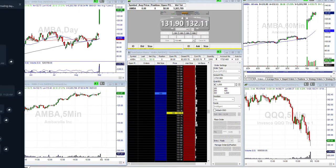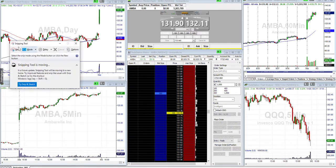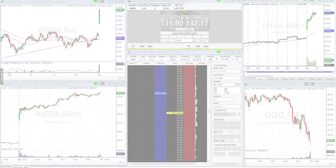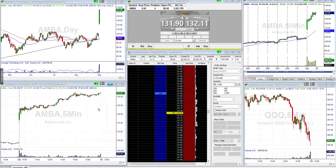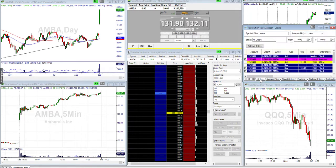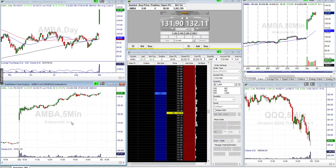You can see here step by step how I'm guiding the traders. In our chat room, I said, hey, AMBA, we're going to raise the stop to 121 first, then raise the stop to 122, and then take profits at 130. Now obviously I sold it. Where did I get out? I think 131.87 was my sell on this one, and it was a great trade at about $2,250 or something, and then the high is at 131.